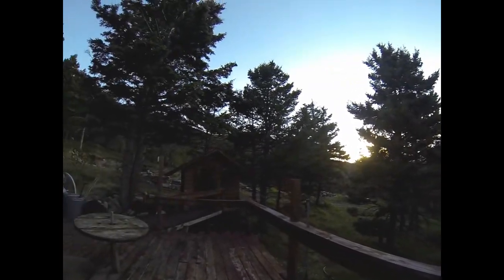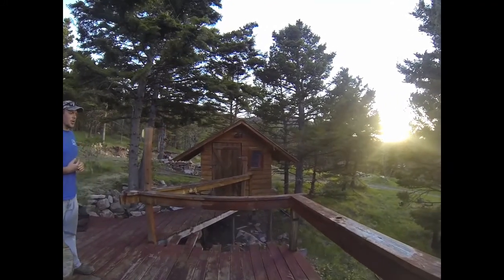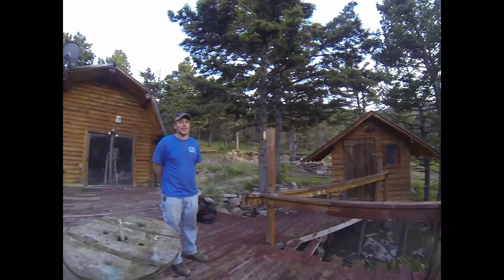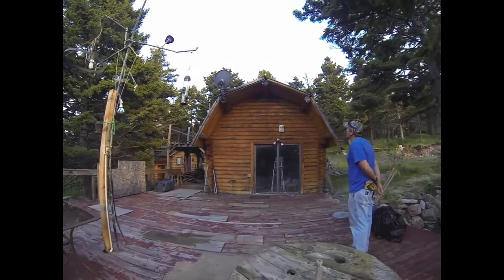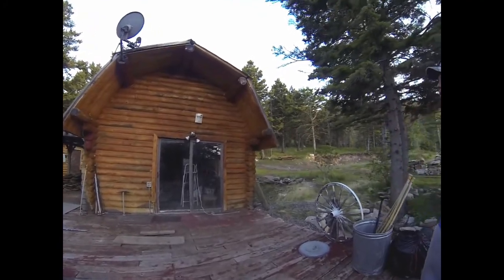This over here is just a tool shed. Just got some tools. It's in disarray right now. Did a little bit of cleaning on it. We won't take you in there yet because it's a mess. And here's the other side of the cabin. We'll take you inside at another point as well.